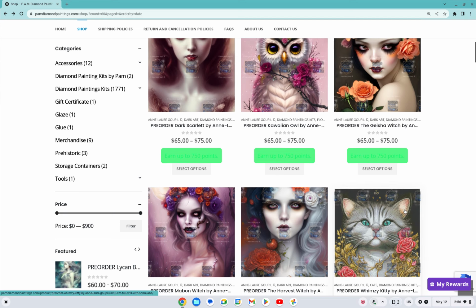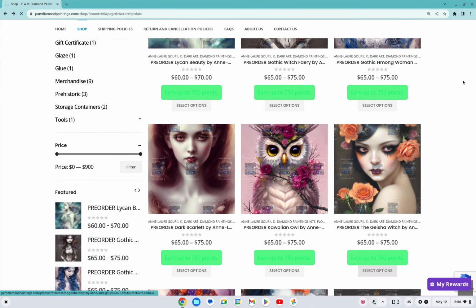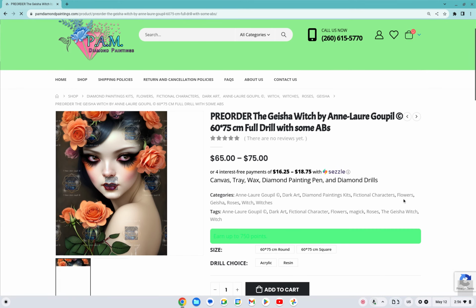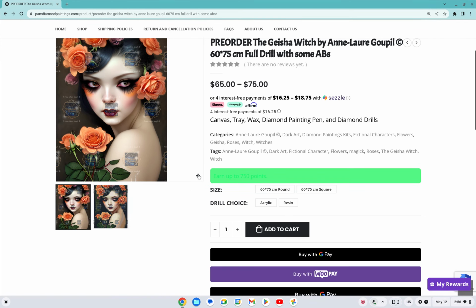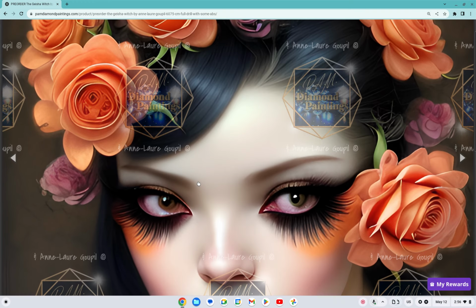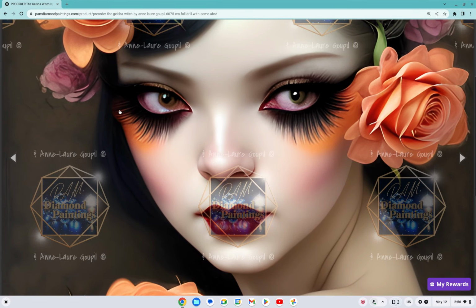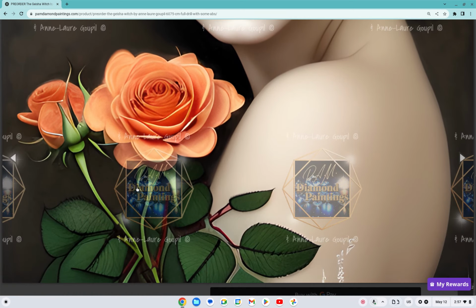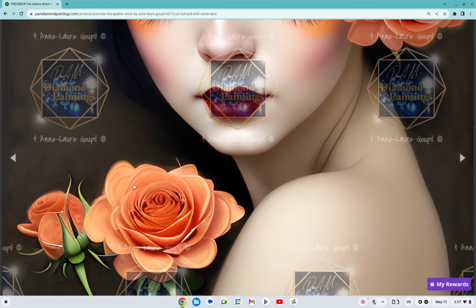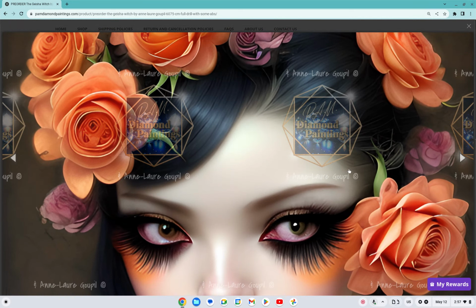All right, we're halfway done with the new Anne-Laure Goupil releases. We have 6 more. So we have another witch here. This is the Geisha Witch, 60 by 70 centimeters. Whoa. Oh my gosh, I love her. Look at those eyelashes. She almost looks like a silent movie star. She is stunning.